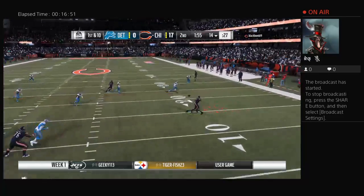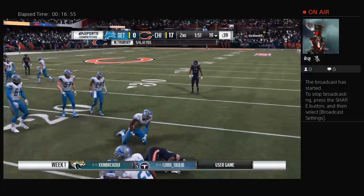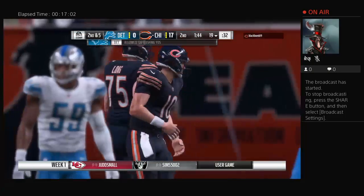After the interception, here's Trubisky. He'll leave it for Cohen, complete. And he'll be about a full yard shy of the 20 at the 19-yard line. Call it a gain of 5, and that'll make it a second down.